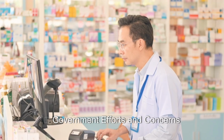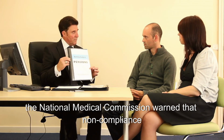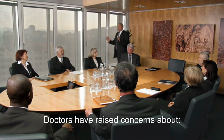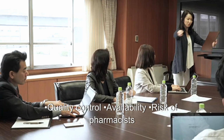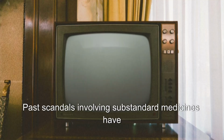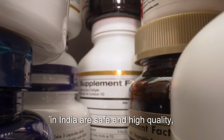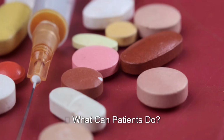Government efforts and concerns. In 2022, it was made mandatory for doctors to prescribe generic medicines. Recently, the National Medical Commission warned that non compliance could lead to penalties or even license suspension. Doctors have raised concerns about quality control, availability, risk of pharmacists substituting inappropriate combinations. Past scandals involving substandard medicines have also affected public trust. However, the reality is that most generic medicines produced in India are safe and high quality, which is why they are exported globally.